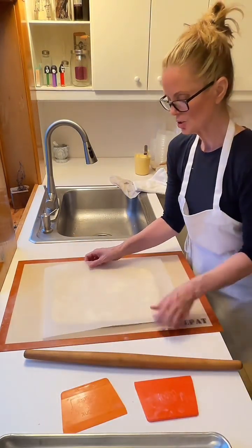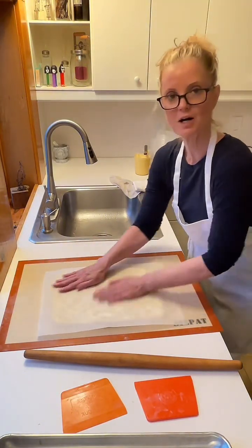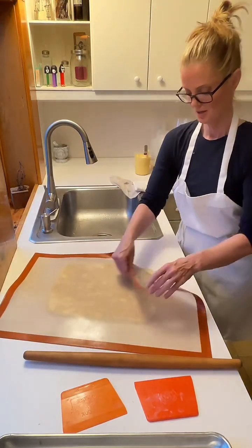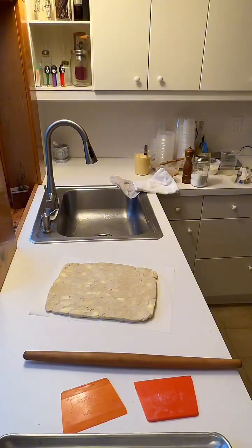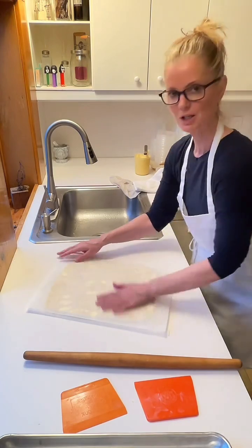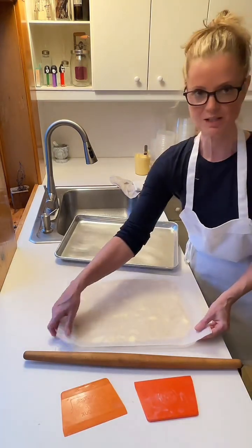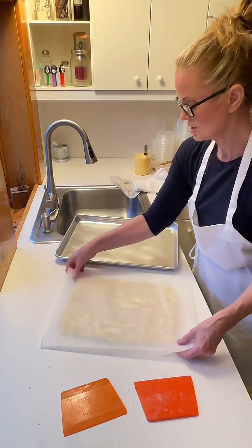Okay, so what you're going to do is put it on the parchment, give it a little bit of a rub so it stays, and you're going to flip it over and peel off the Silpat just like that. And then I'm going to put another Silpat on here. Parchment. And make sure that it sticks. Everything should be even. And then flip it over and into the pan.